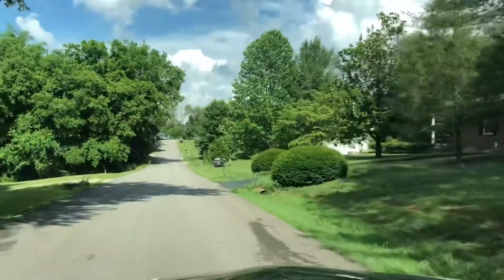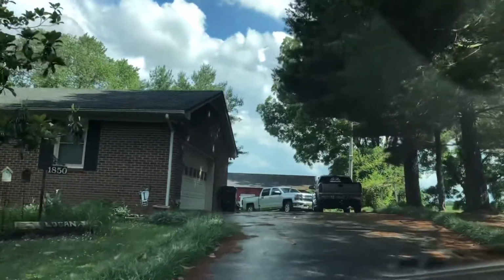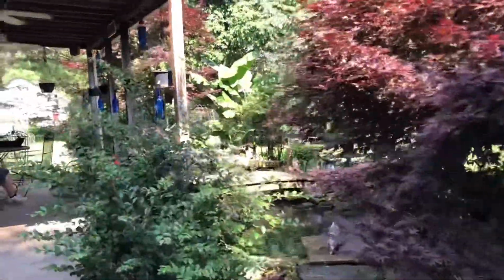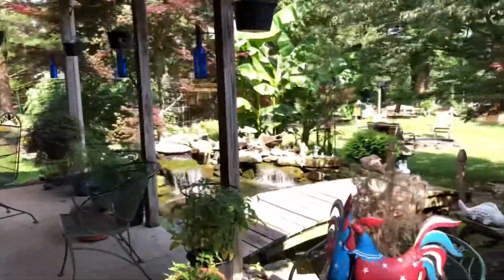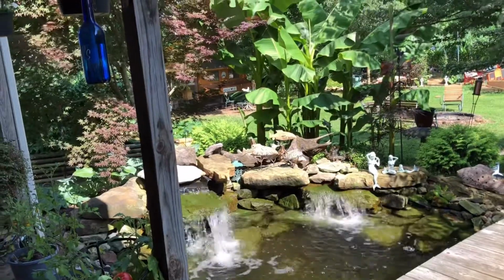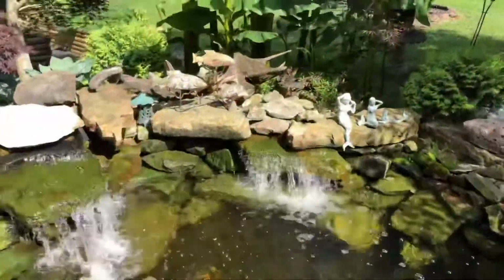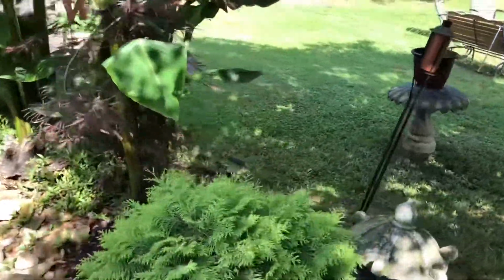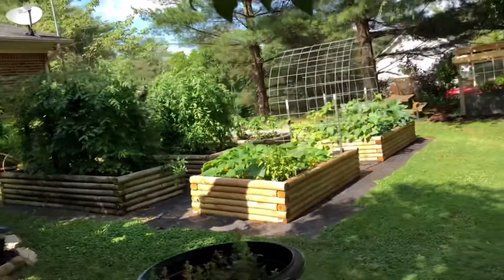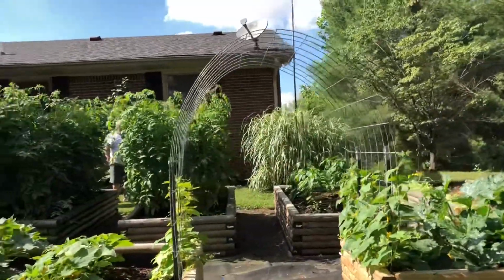Almost there. Here we are, and the first thing that you see when you come to Junior and Sheila's house is their beautiful koi pond. So Cameron can sit right by the koi pond and have his Subway. Look at the tomato, it's about ready to pick. Let's head on out to the raised beds and meet Junior and Sheila. Look how beautiful this is. The banana trees are growing. I think I see them.